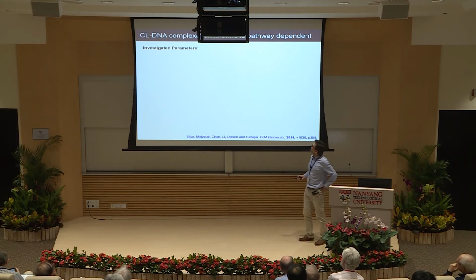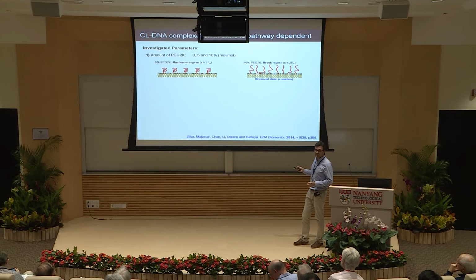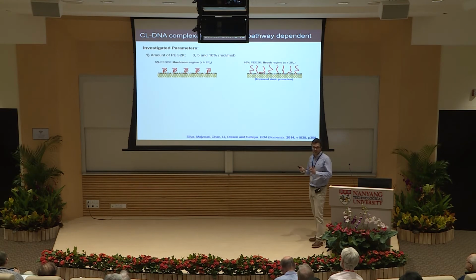So here is our experimental design. We tested different amounts of PEG. PEG is this polymer that we anchor into our bilayers. All the liposomes have PEG, but we test different amounts: 0 PEG, 5%, and 10%. Depending on the amount of PEG, we have different interactions between the PEG chains. Here is what people call the mushroom regime, where the separation between PEG is enough for the PEG to coil. And here, 10% is what we call the brush regime. PEG is very densely packed, so it protrudes more into the solution and provides better steric protection.